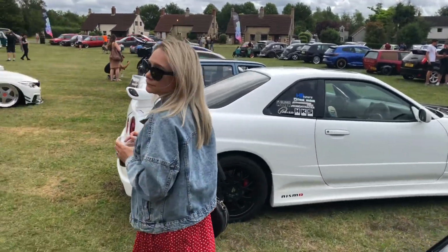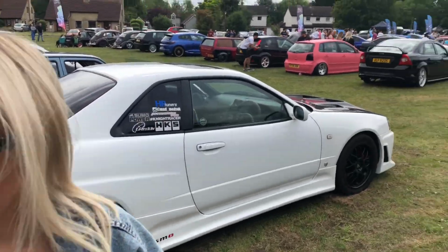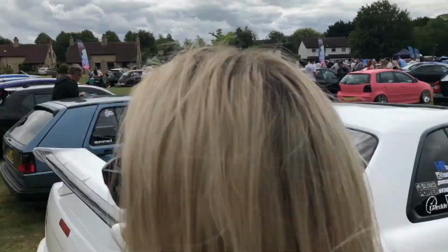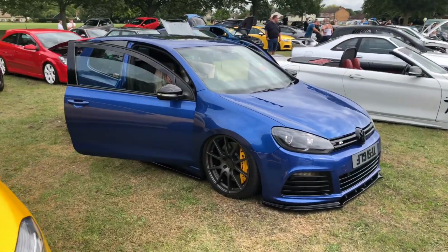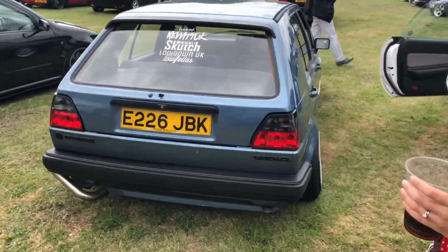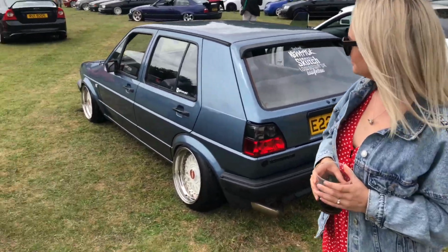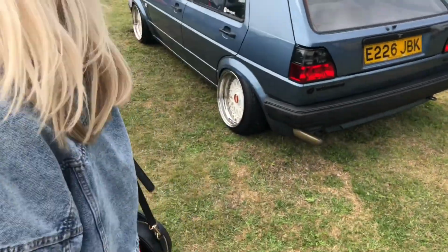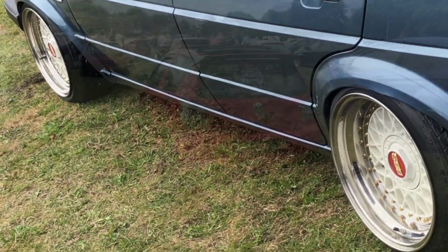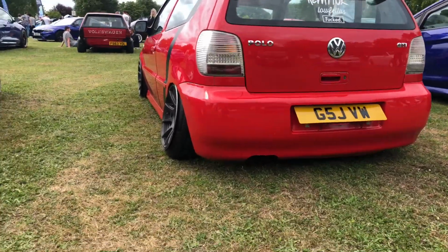Bex, can you point out cars that you like? Okay. Not now, but as we go along. Oh, that red one. Oh, okay, I don't know if it's that. Basically any vintage. What about this one? Do you like the wheels? I appreciate the wheels. There's a fat BBS. Oh, it's a pop-up number plate, isn't it?